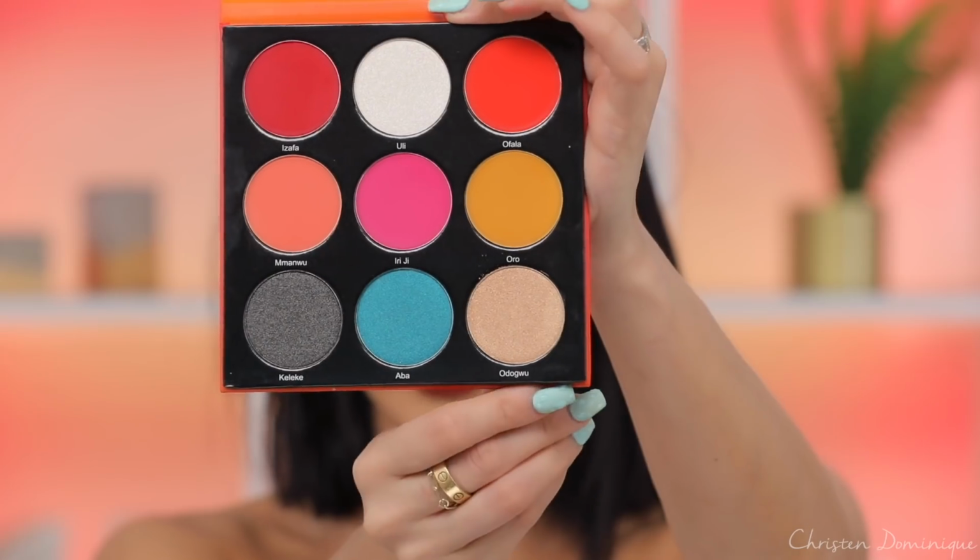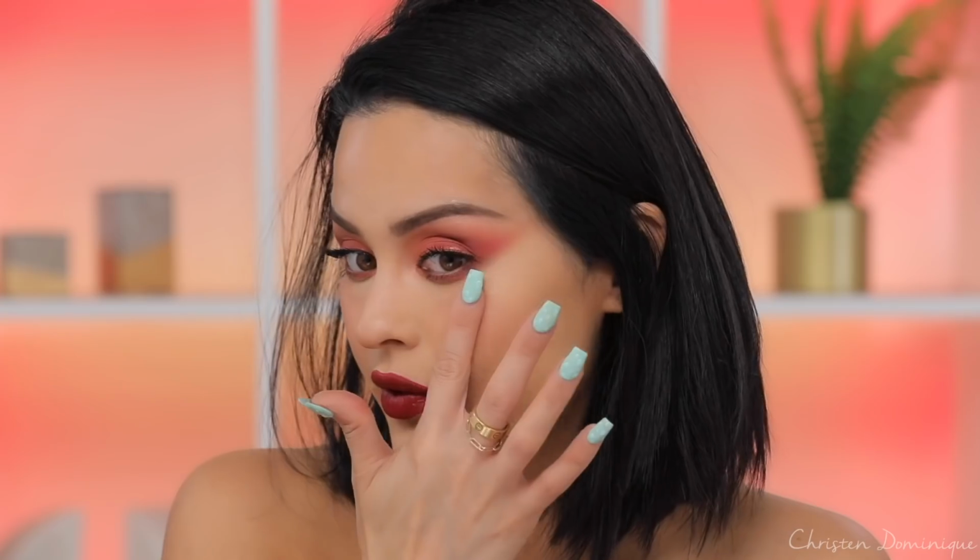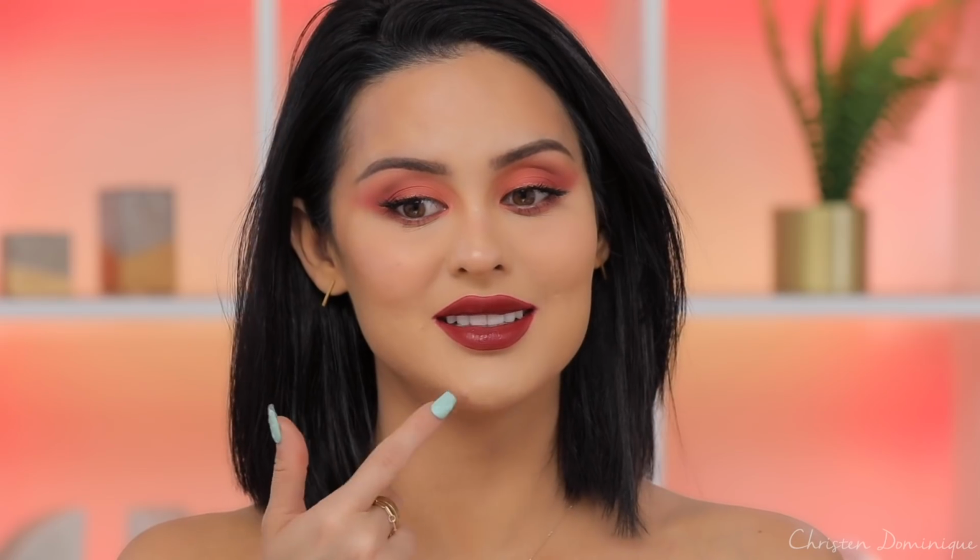The only thing that I'm missing is a highlight, and from this palette, I'm gonna use this shade right here. And I'm just gonna take a little bit on the back of my hand and apply some to my nose and a little bit on my cheeks. I haven't worn a highlight in a long time, but we're gonna do it. Try not to get it on my zit. You guys see that? It is huge, it's massive, and it has its own country on my face.